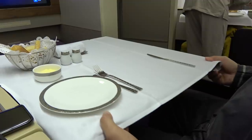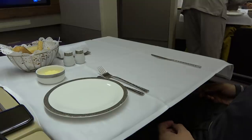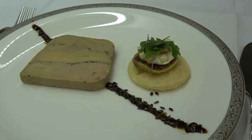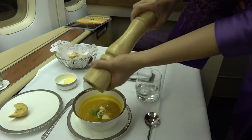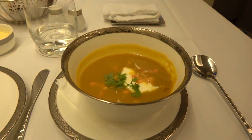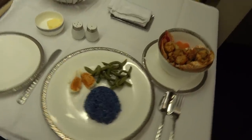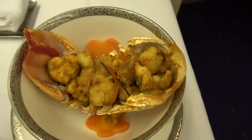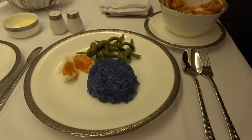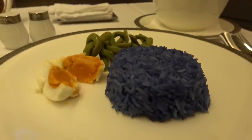There are no meal trays in first class, rather each dish is presented individually on fine bone china. I'm not a great fan of caviar, so I skipped this and went straight for the foie gras terrine, followed by spicy pumpkin and Alaskan crab soup. Both were divine. For mains, I went with the Thai option and couldn't go past the stir-fried lobster with chili curry paste. This dish was amazing. The flavours were amongst the best I've tasted in the sky. And it was also the first time I tried blue rice, or had somebody tie my beans into a knot.